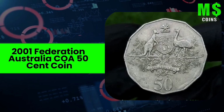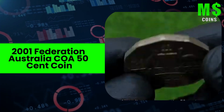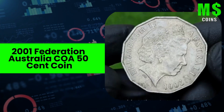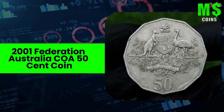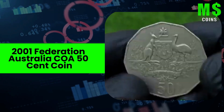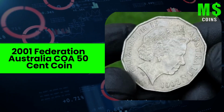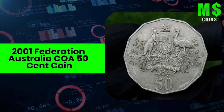On the obverse, the familiar portrait of Queen Elizabeth II by Ian Rank-Broadley provides continuity with other Australian coinage of the era. Struck in cupronickel, the coin has the standard specifications of a 50-cent piece: 12 sides, a diameter of 31.5 millimeters, and a weight of 15.55 grams. Its angular shape and intricate detailing make it especially attractive when found in high grade.